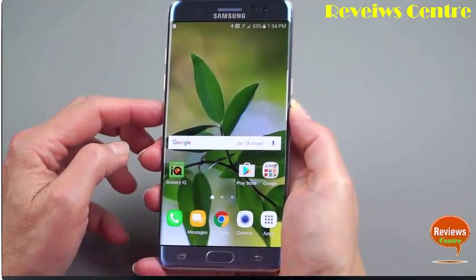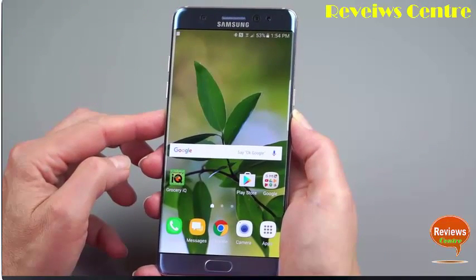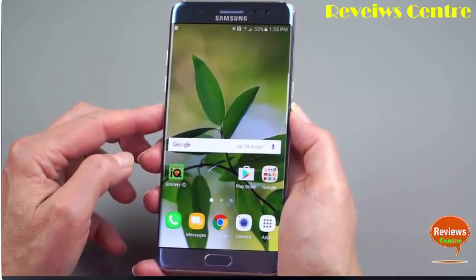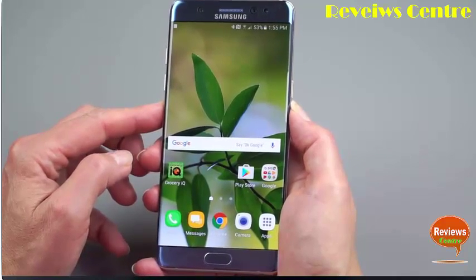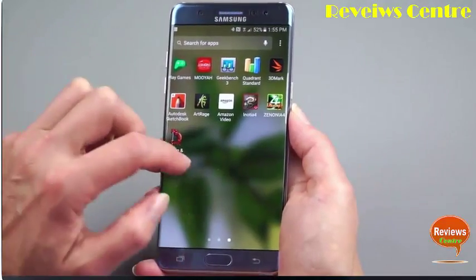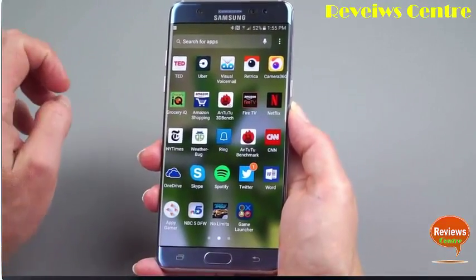TouchWiz has grown up. For those of you who haven't used a Samsung phone in years, it really is greatly improved, particularly on the Note 7. It's an improvement over the S7 and the S7 Edge in terms of how they're going with Google's material design and lightening up the look. You've got your app drawer here. You can choose to have the little background thing that Samsung does if you like to have it.